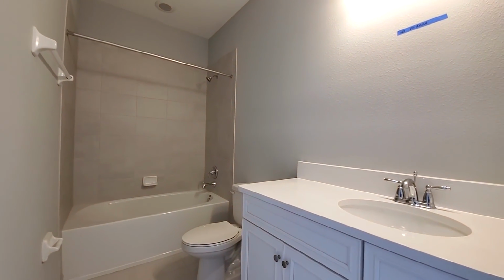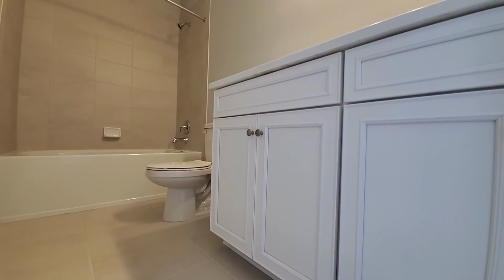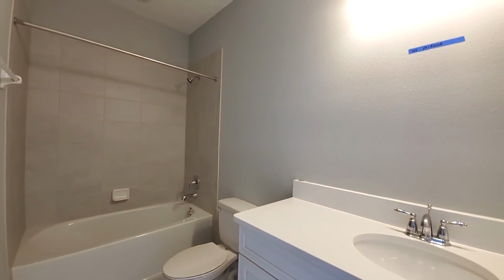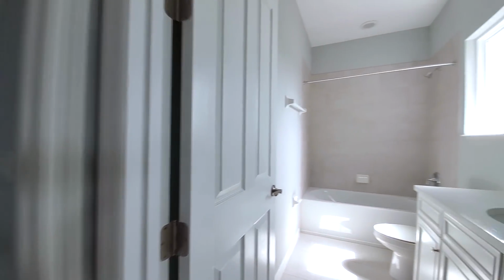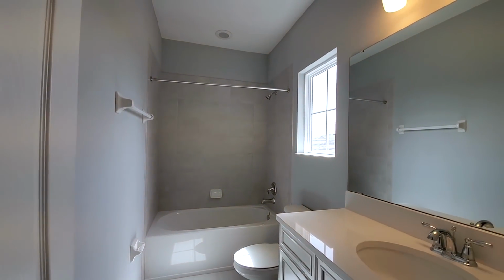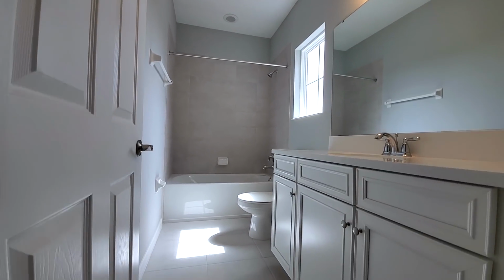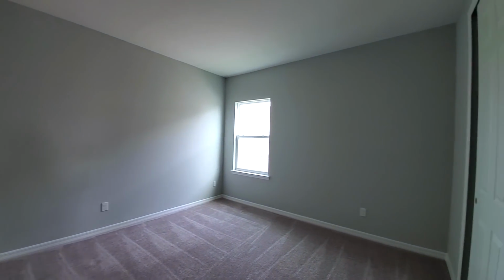So you can see it has the same cabinets and countertops flowing throughout. Also has the upgraded tiles on the floor and in the shower. Slider windows, transom window, full bath here, open up the lights. Again, upgraded cabinets, quartz countertops, and tile floors. Large bedroom here.